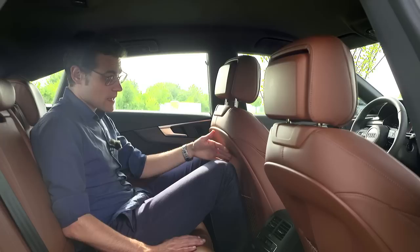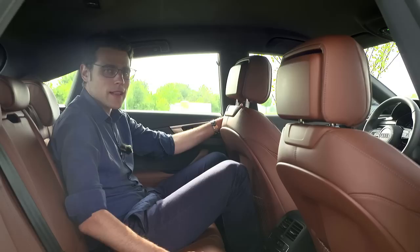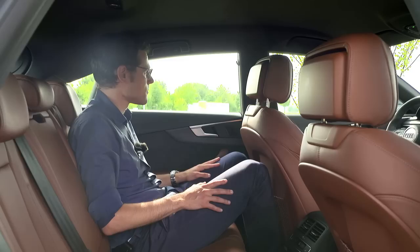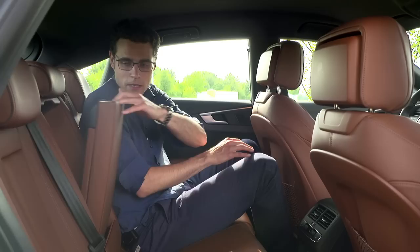Knee room wise, again, I'm gonna be 1.86 or 6'1", and this is all still okay because there's also two holes in the backside of the seat. Considering the length of the car, we also have vehicles that perform way better for the knee room, that's for sure. But again, for adults, totally okay. You know, from the seating position, you see it's a little bit cramped. It's definitely more comfortable in an SUV, for example, but overall, nothing to complain, and you have better space than in the coupe, for example.